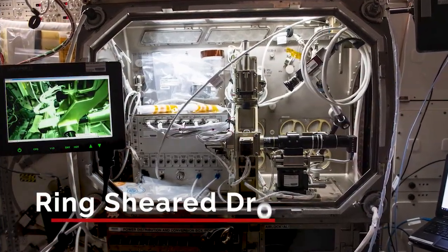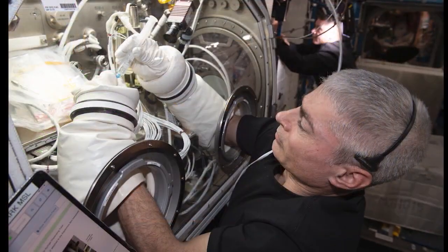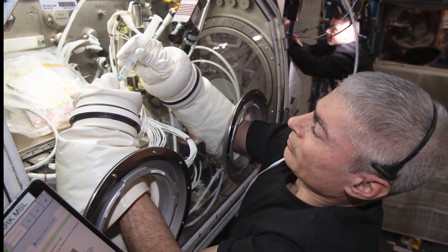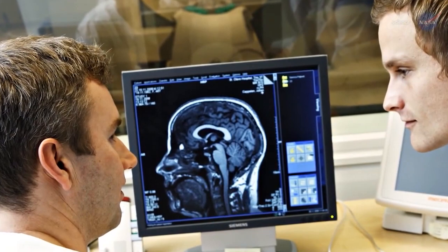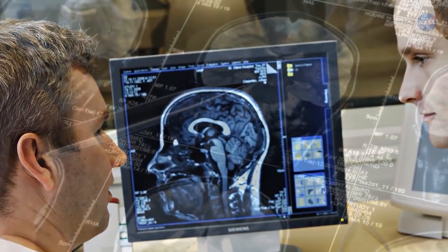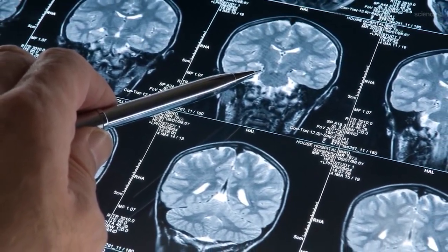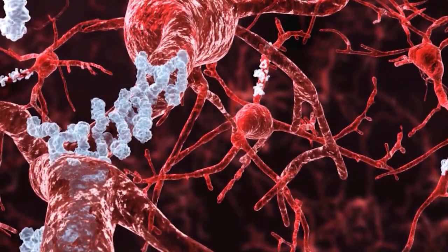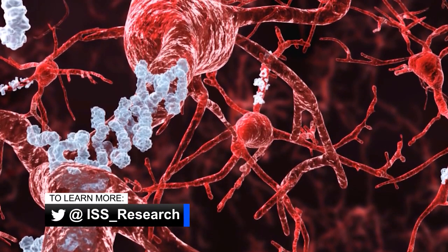Also returning in Dragon are samples from the ring shear drop experiment, which utilized a specially developed device that uses surface tension rather than a solid to hold liquids. Researchers use this device to create protein aggregations which may be related to Alzheimer's, Parkinson's, and type 2 diabetes. Results will be further analyzed by teams on the ground following the experiment's success in space.